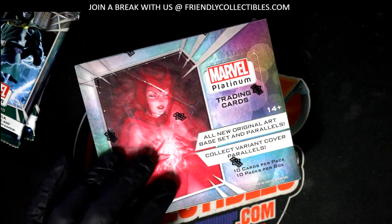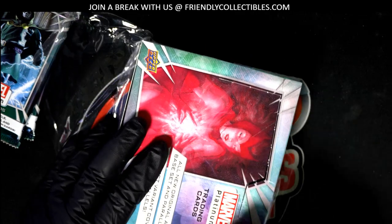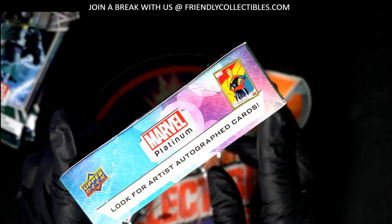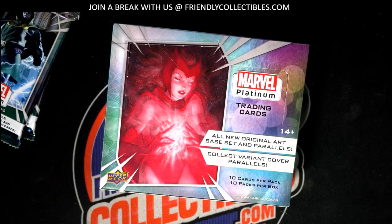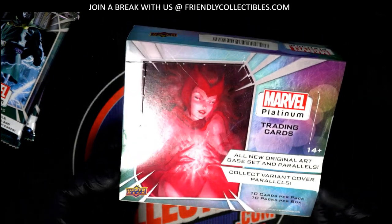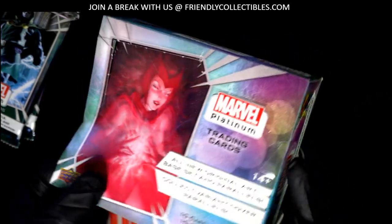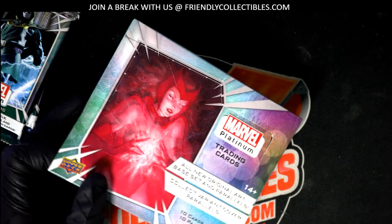I'm sure you agree, because it's time to open up some packs for you. So what better time to pull an autograph than right now? We got a sticker on this thing sealing it. Pack 7A. Okay. Oh, there's a sticker. Upper Deck usually sticks a sticker on there.